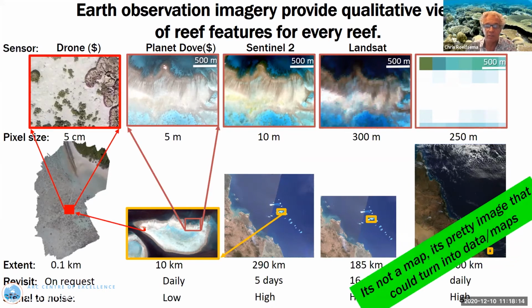So with that in mind, keep in mind that these are not maps, these are pretty images that look really great, but you can't do a quantitative or qualitative assessment from them.